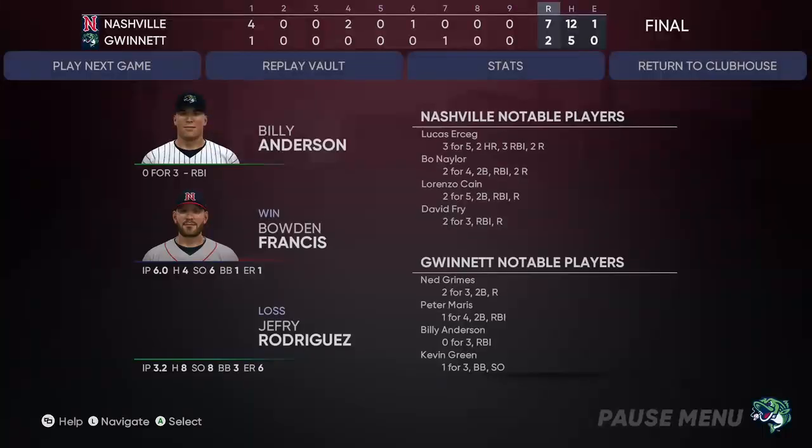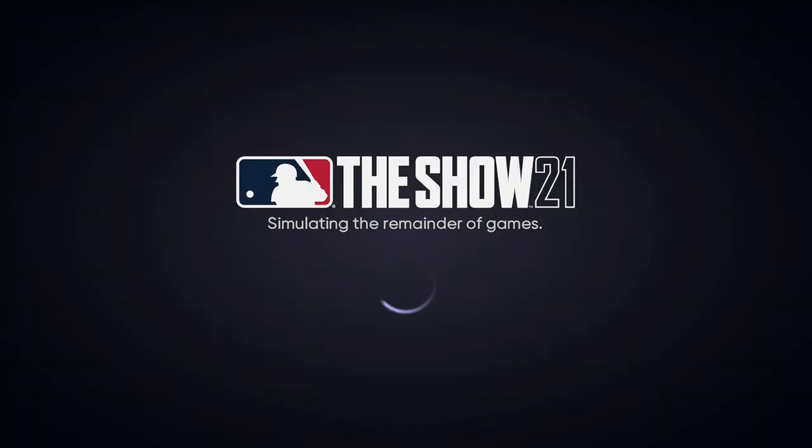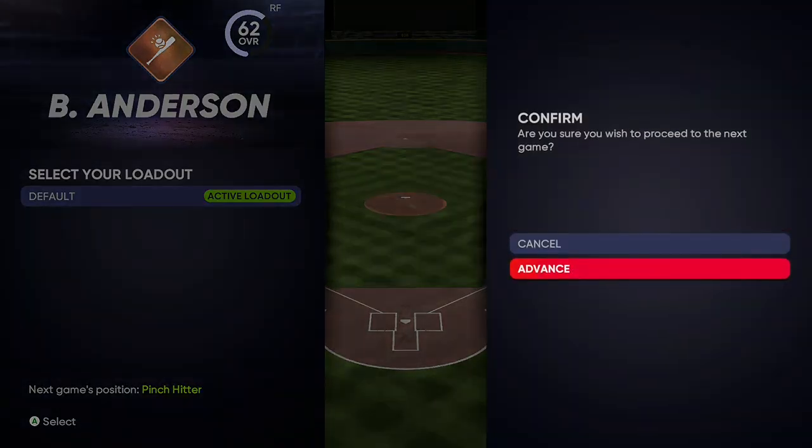Well, the skipper has to be pleased. They go on the road and win the first two of this three-game series, playing for the sweep tomorrow. And this evening's game ends at a 7-2 finish. One error, they left 20 men on base.